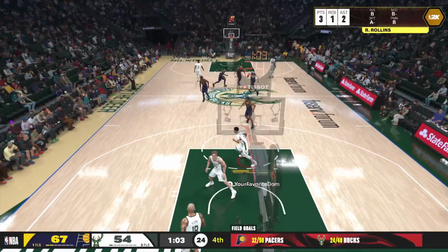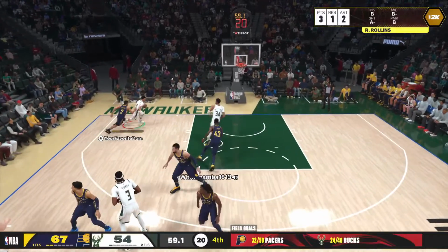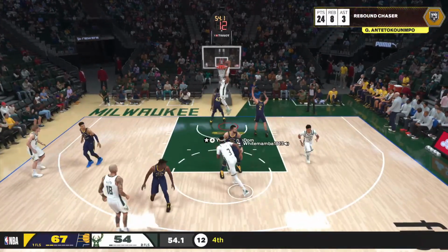Just a solid effort and a good win for the Pacers. All their efforts on the boards ended up paying off. And just two tough rebounding teams, but they gave the extra effort and were rewarded for it.